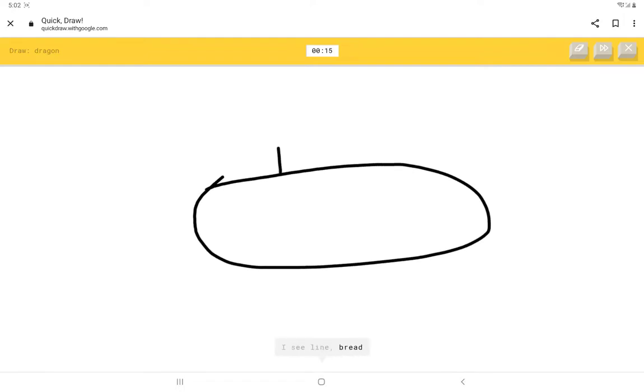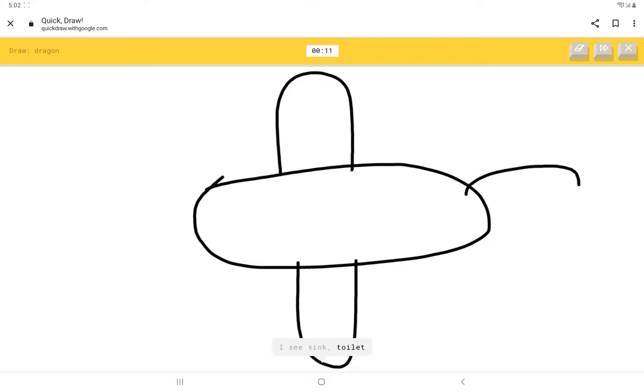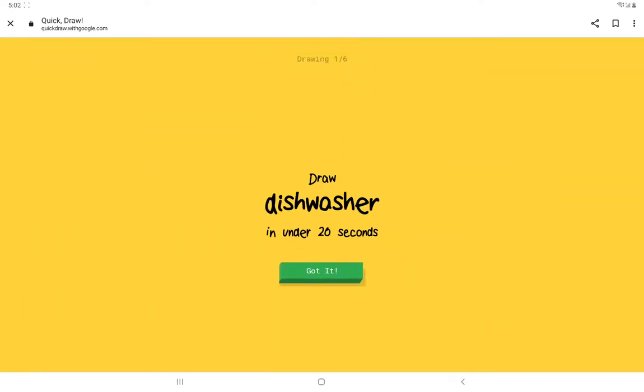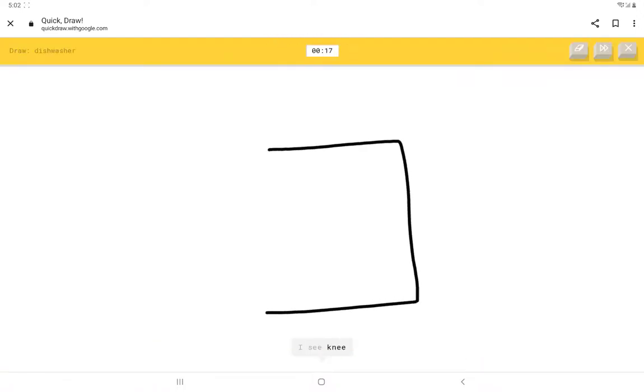I see line, or bread, or pond, or flying saucer, or submarine, or sink, or toilet, or sea turtle, or mosquito. I see bee, or dog, or ceiling fan, or watch, or pig. Sorry. I'm getting kind of pissed off here. Sorry. I see knee, or springboard, or square.